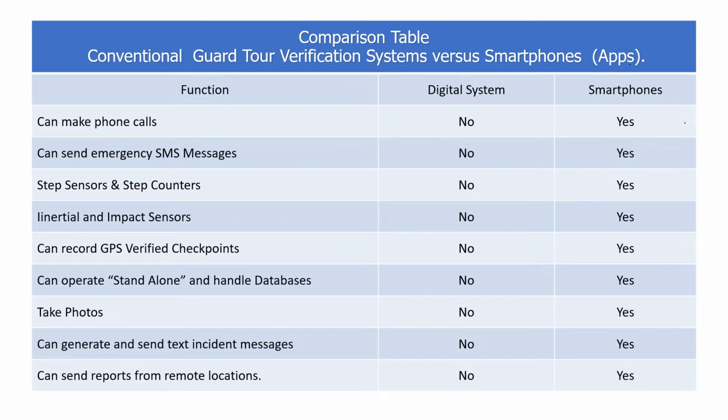Comparison table: conventional Guard Tour verification systems versus smartphones operating apps. Can make phone calls. Can send emergency SMS messages. Step sensors and step counters. Inertial and impact sensors. Can record GPS verified checkpoints. Can operate standalone and handle databases. Take photos. Can generate and send incident messages. Can send reports from remote locations.